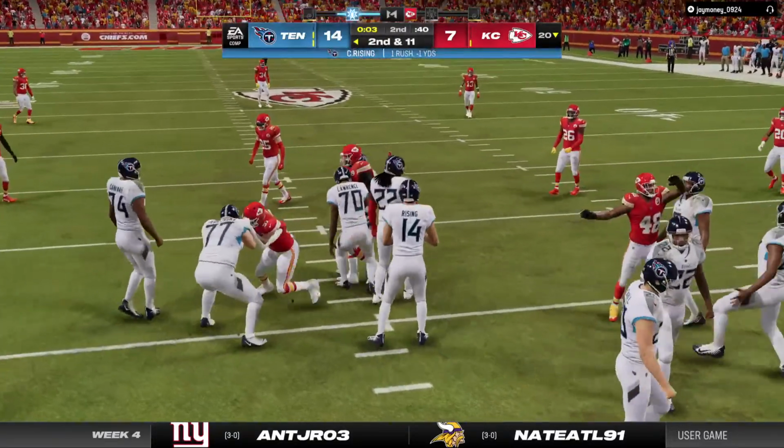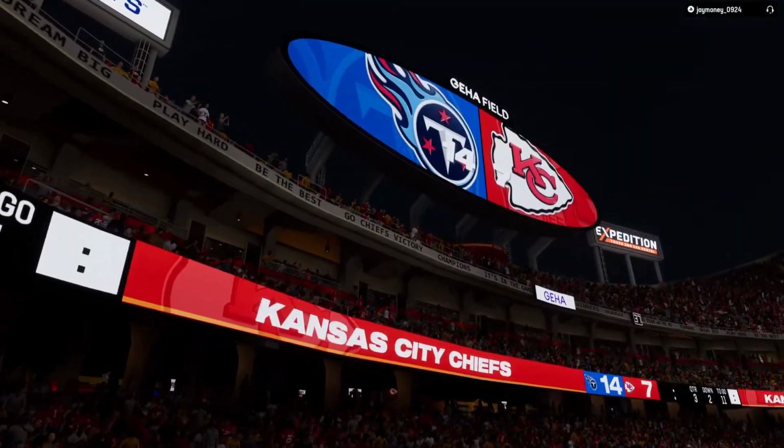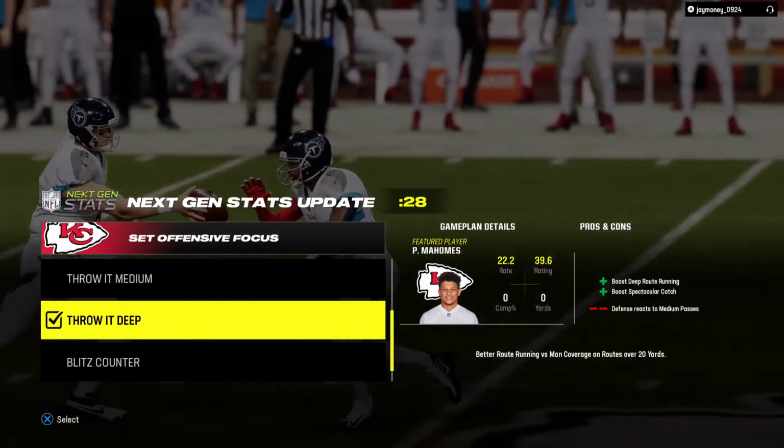And with time running down, they go down to a knee. Time for a break. We've hit halftime. 2 quarters down. 2 still remain. We step aside. This is the NFL on EA Sports.